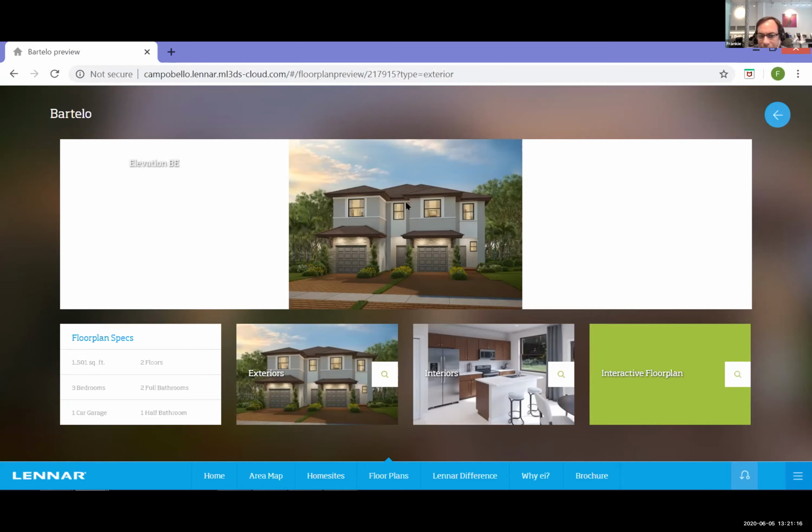Are you able to see this picture here of this twin home? Yeah. Okay, great. This is a very good representation of what the product looks like. It's the next best thing to having a single family. Every home will have site access to the yard. We've got plenty of parking space in front of the home as well, and we've got 5 different floor plans.